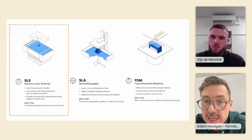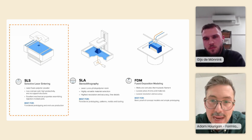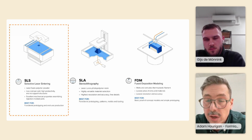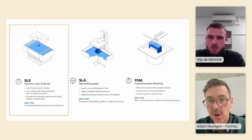That means that we can actually create a very cost-effective production. We can print thousands of parts in a build chamber, and all that loose powder, again, can be recycled into the next build, driving down cost and also meaning that we get a full batch of production. So we've seen a lot of people moving from prototyping into end-use part production, as we're going to hear from guys as well, using SLS for some of those benefits.